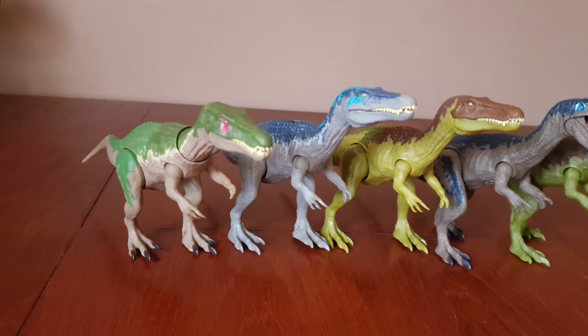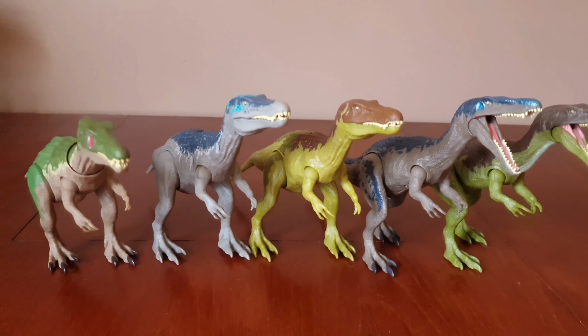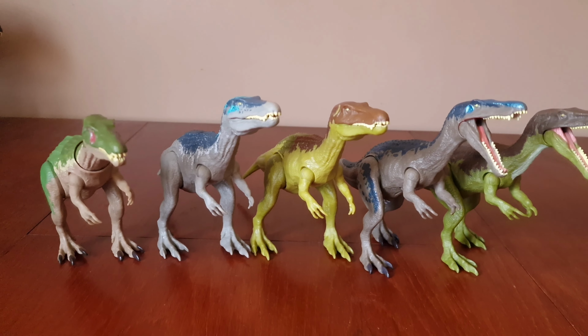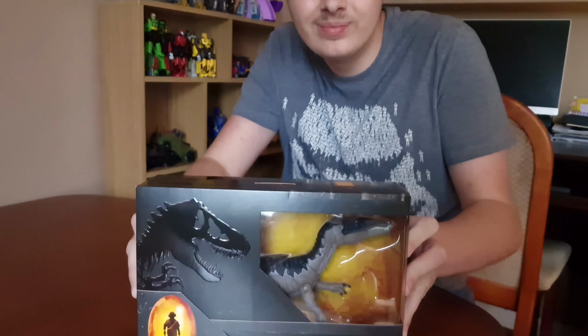Well, here we have quite a few Baryonyx dinosaurs from Jurassic World. I wonder if we will get any more Baryonyx, as we don't seem to have enough. Excuse me, I'll correct you there, because there actually is another one, and it's the Hammond Collection one.